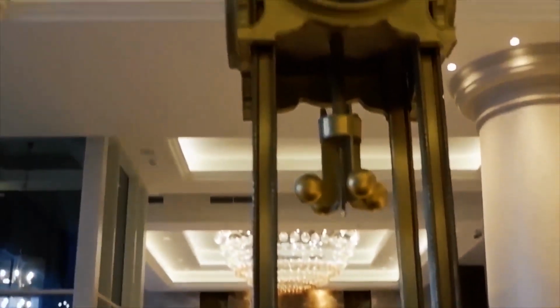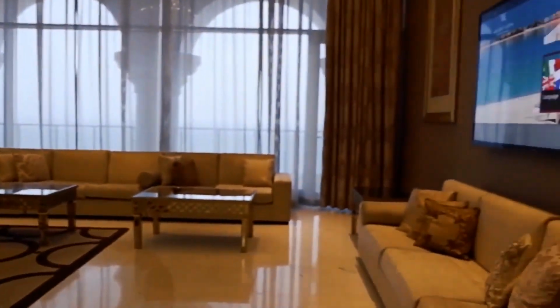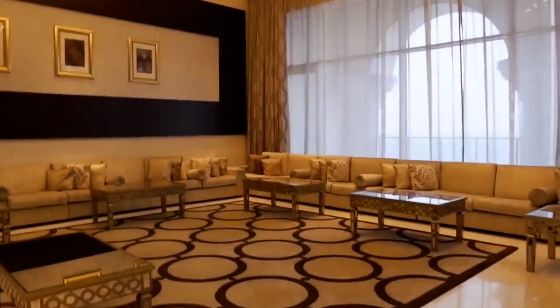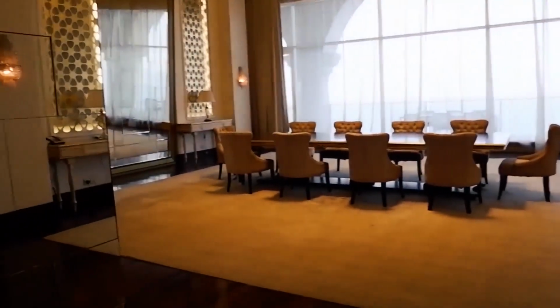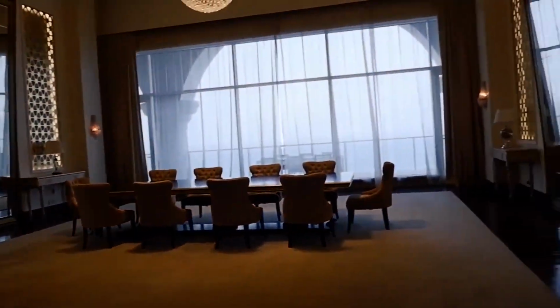All this comes at a very huge price. Having one night to sleep in the Royal Suite of the Grand Hills Hotel will cost you $80,000. Making a reservation in the Royal Suite of the Grand Hills Hotel is not the problem, but it is necessary to wait for almost 2 months in the queue to stay in the place.